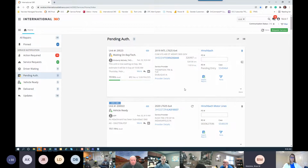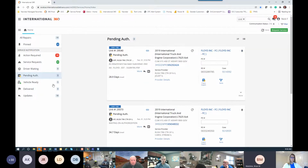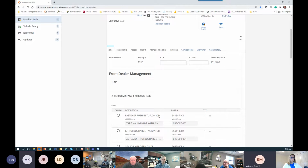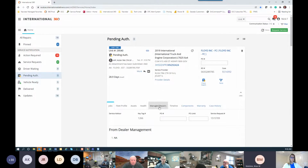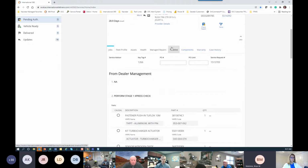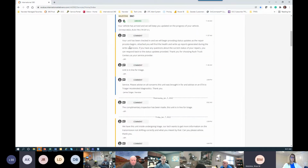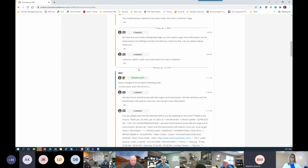I can see I have 3 jobs waiting for an approval from me. So I go on pending authorization, and I can see this is at Rush, and I can see the parts are already charging out, and I could go into timeline, and in the timeline of communications, they'll have an estimate attached to that job, so you can approve the estimate. So right in here, here's all the different communications happening on this truck.